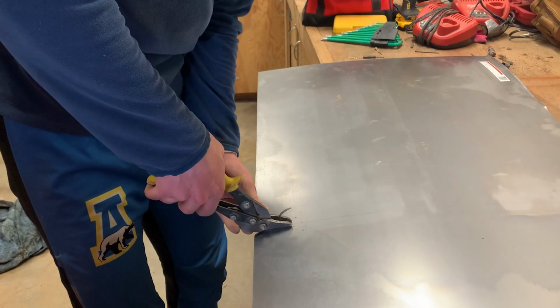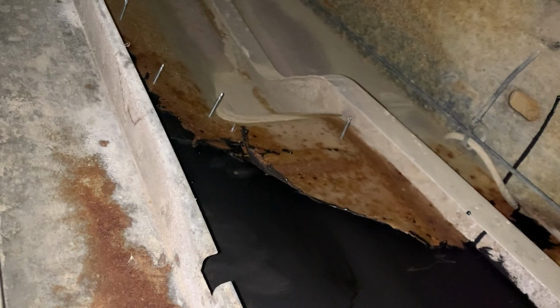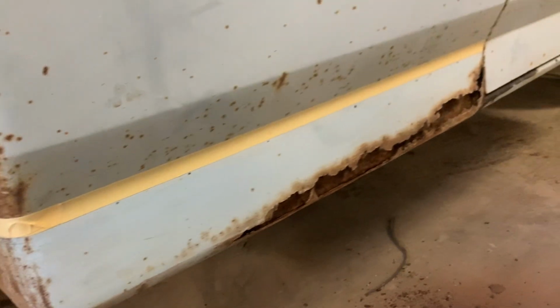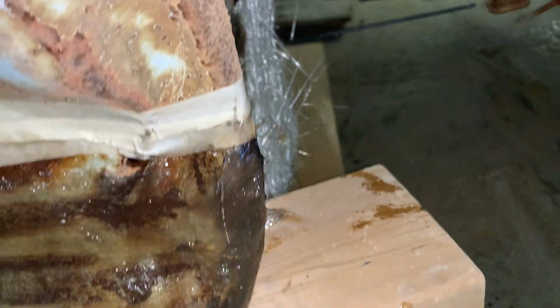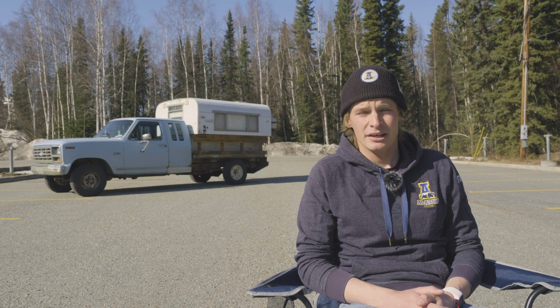So we started with the floor. We got new floor panels for it that we bolted in, painted over with a rubberized paint to prevent rust from occurring again. We fixed that. No one's ever gonna see the hole anymore. No one's gonna know. How would they know? We fixed the rusted cab with fiberglass and Bondo. As you can see on the side, it's the white spot. We haven't painted it yet, but we covered up the rusty spots with that.